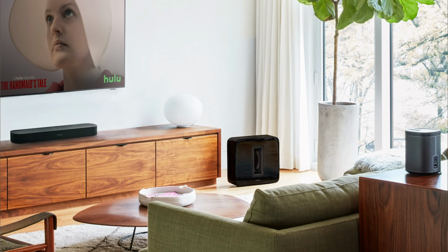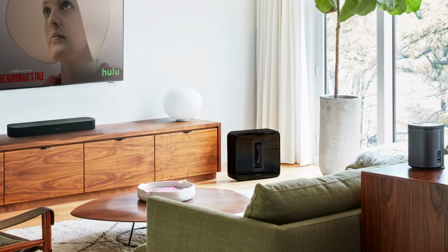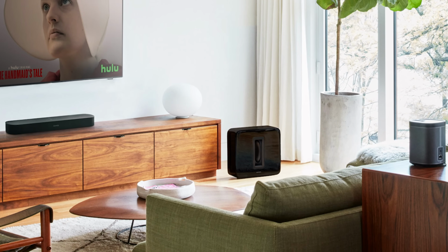Now let's talk about using the Beam as part of a surround sound setup. They've made it really easy and really cost effective to get surround sound in your very own living room. The Beam acts as your front 3 channels: front center, front left and front right. Then it's really easy to add a subwoofer or 2 rear speakers such as Play Ones or Sonos Ones for your rears, and that will create a 5.1 Dolby Digital system.